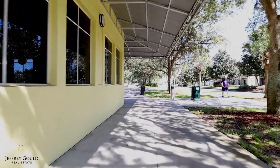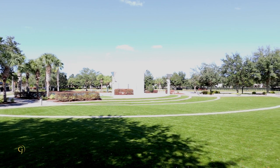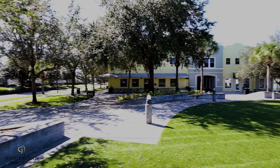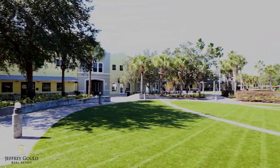Park Square area features an interactive fountain, shops, restaurants, and an outdoor amphitheater that hosts free movies, bands, DJs, events, vendors, and is a great place to meet your neighbors.